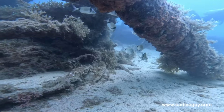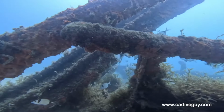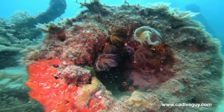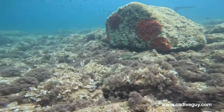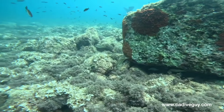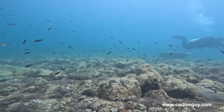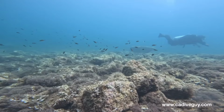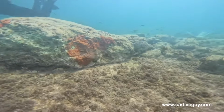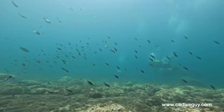Now the shipwreck itself, the Maori, is not very intact. It is probably the equivalent of the Ruby E that we have here in San Diego. Basically, the sheet metal is paper thin. It's advised not to do any type of penetration. There are a few swim throughs that you can do, but you definitely don't want to do any serious penetration at this wreck, because you risk the sheet metal falling on top of you, literally just collapsing.